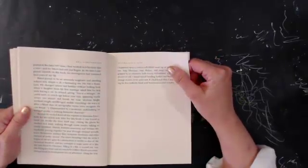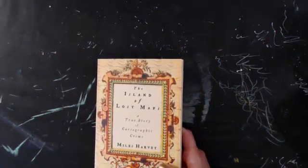Okay, so anyway, it's such a long explanation. Look this one up on Amazon. The Island of Lost Maps. This one's kind of old maps are cool. Ships, sea monsters. Yes. Okay, get off my phone there, little girl.